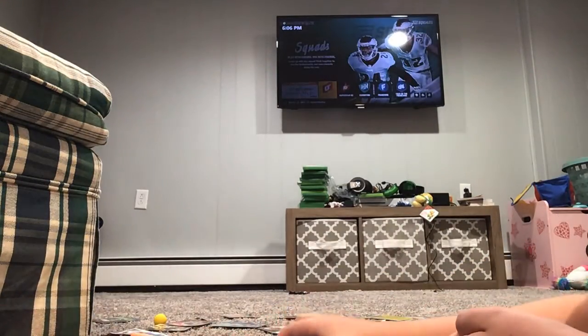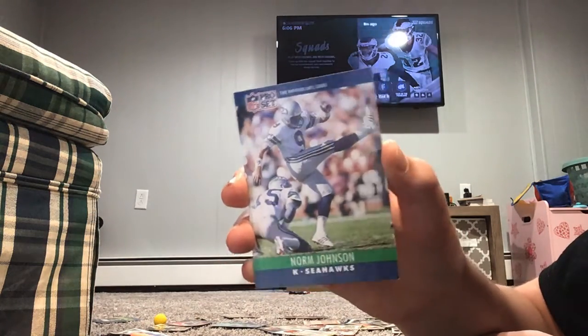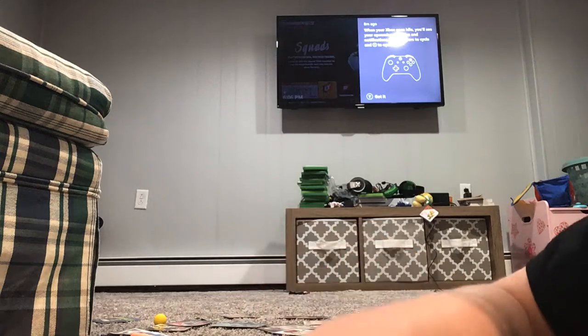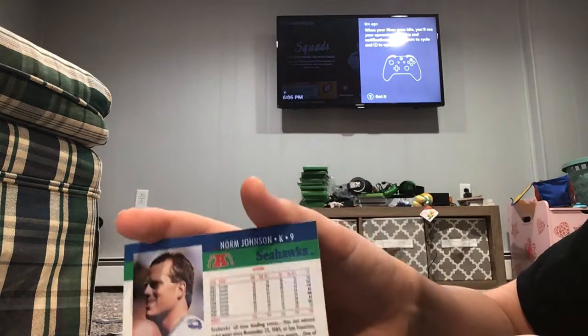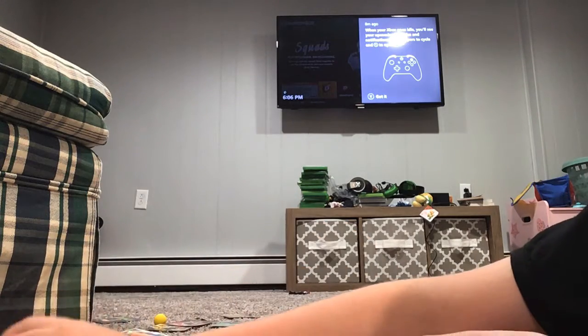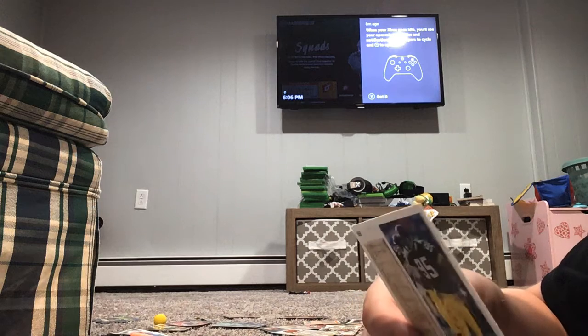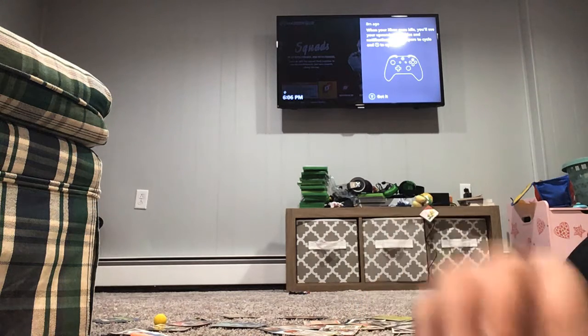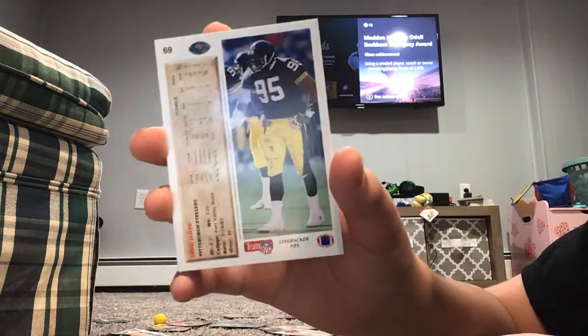stuff. Next we have Norm Johnson. He's a kicker for the Seahawks, or was a kicker. Back, nothing special. Little stat card. Next, we have Greg Lloyd, a linebacker for the Steelers. And then on the back, nothing special.